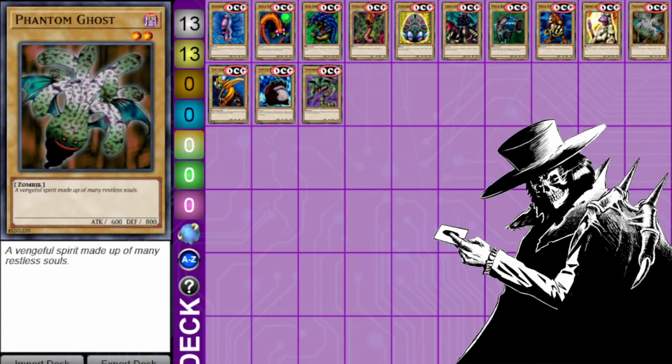Then there's Phantom Ghost, a low-level zombie monster, vengeful spirit made of many restless souls. I like the scary fish down here at the bottom, and these weird tentacle-like appendages on top with wings. Sort of reminds me a bit of a Medusa, except in my opinion it's much creepier than that. But while I don't necessarily like the color scheme as much, I think that it's a very original design.